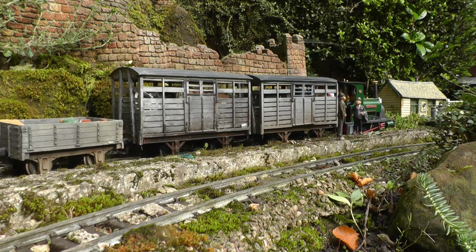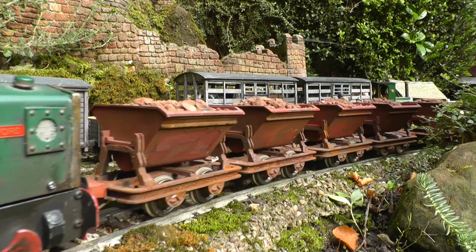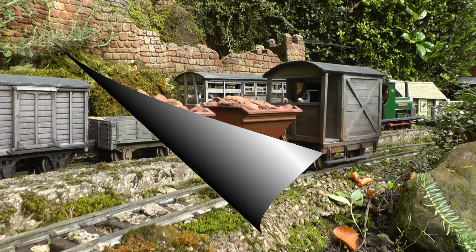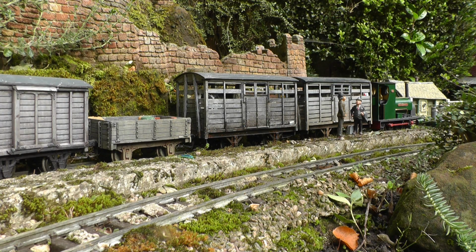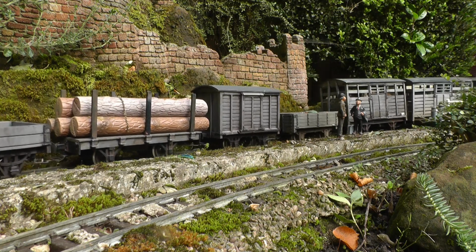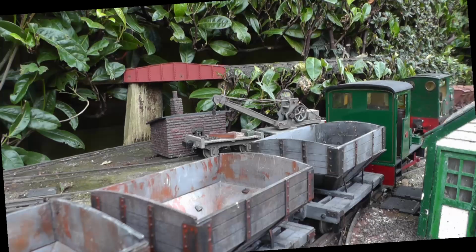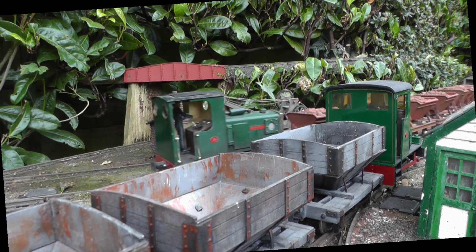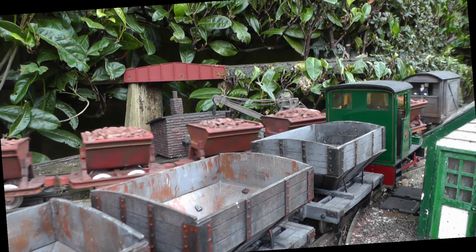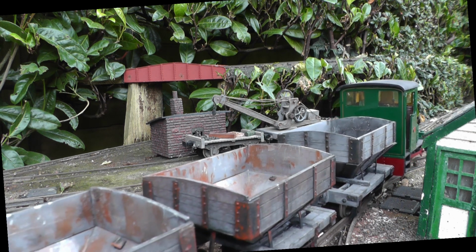Having completed its shunting, the pickup goods pulls into the passing loop, just as an up ore train trundles past. After a brief chat with a couple of locals watching proceedings on the platform, the pickup goods departs. Eventually, the up ore arrives at Beeston Market Station and makes its way to the exchange siding. Having discharged its load, the sand train can now proceed down towards the quarry for yet another trainload of sand.